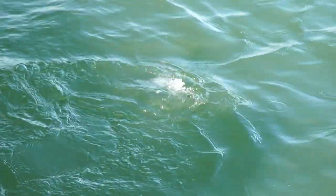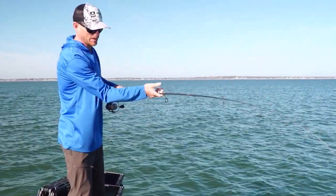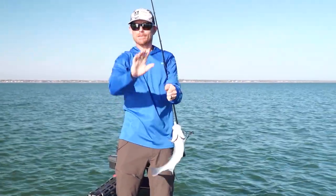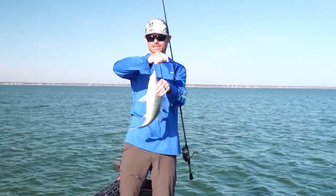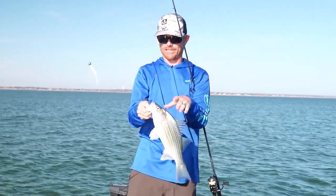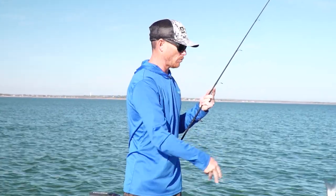Golly, that's awesome. Guys, I don't get to do very many of these types of shows, but I really enjoy coming out and catching stripers and white bass and hybrids. It's just something about the pool. It's so different than catching a crappie or a bass. It's so aggressive. And this is just a small one in comparison to what you can catch.